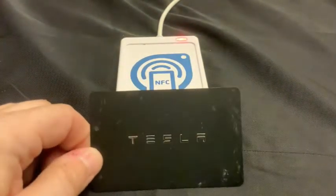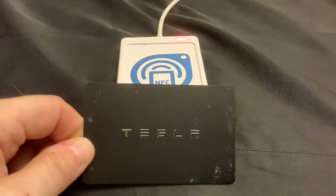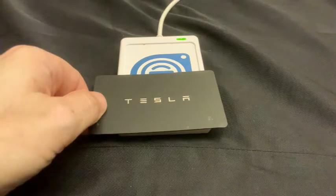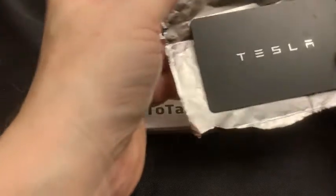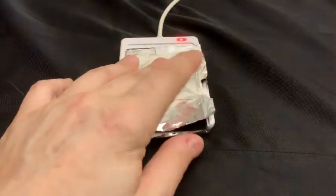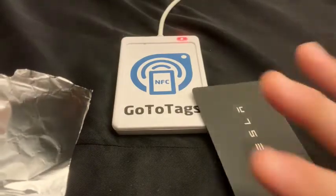So one of the only really effective ways to prevent this from happening is to shield the card. NFC is very good, but you can shield these cards from being read, and a lot of people have made videos on exactly how to do that. And some people will say, well, you know what? Use tinfoil. And does that work? Yeah, actually it does. We can wrap the card in tinfoil, drop it on the reader, and it will not read. Right? And I've wrapped this in tinfoil, but in fact you really don't have to wrap it in tinfoil. You can just put the tinfoil on the card.